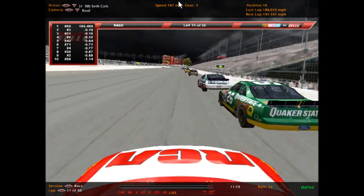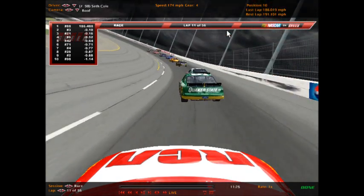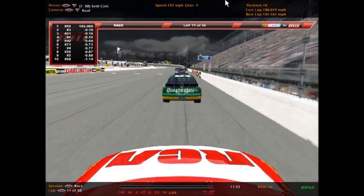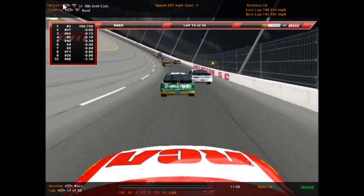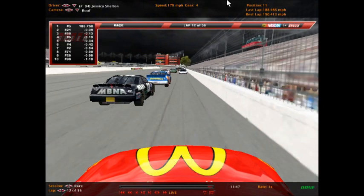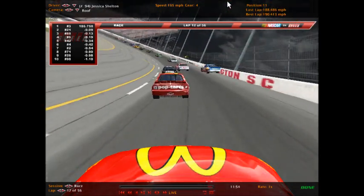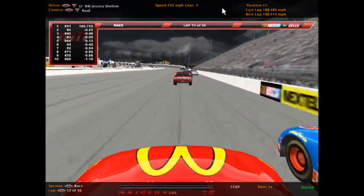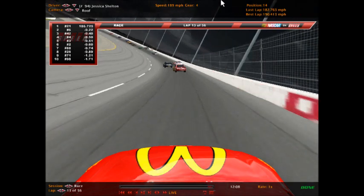On board the RCA car of Seth Cole, he's running in 10th position at the moment, trying to get around Nicholas Wade in 26. And on board with the car behind him, Jessica Shelton. And as you saw her wall scrape, bang the wall, come off turn number 2. She was running in 11th, but now she's dropped to the 14th position as she falls behind Mike Becker, who now gets off the wall a little bit. And she'll take the position that was 13th that she just took from the winner at Atlanta.